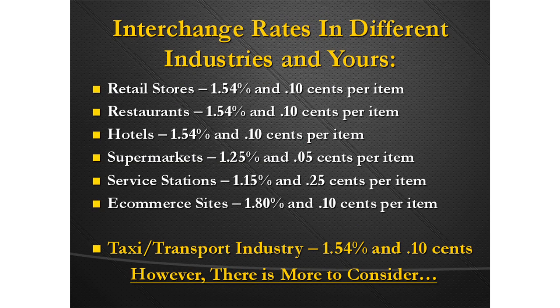So here are some of the rates in the different industries. I like to show people some of the different industries out there so you get a good feeling of, is this fair for my industry versus all the other ones out there? You can see if you're a retail store and I walk in and pay with my credit card, interchange set by a retail store is 1.54% and 10 cents. If you look at restaurants, same thing, 1.54 and 10. Hotels, 1.54 and 10, whether it's keyed or swiped. Supermarkets, 1.25 and 5 because they're a lower average ticket. Service stations, 1.15 and 25, even for pay at the pump.